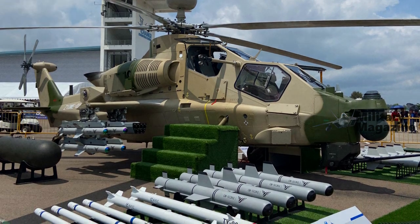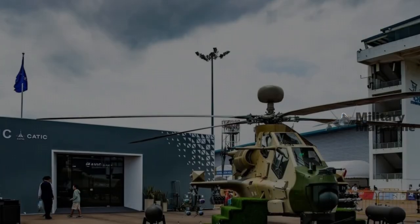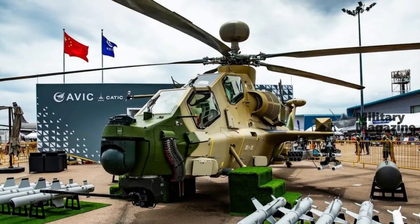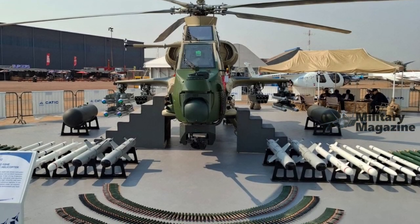FS-70B aerial blast fragmentation rocket. Equipped with a blast fragmentation warhead, this 70mm rocket has a range of 5.5 kilometers when fired at a 13.5 degrees angle. Weighing 14 kilograms, it has a kill radius of 21 meters, making it a potent addition to the helicopter's arsenal.